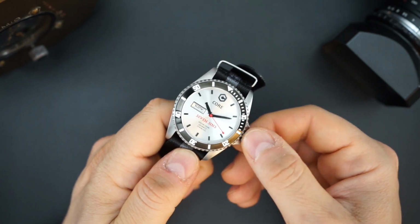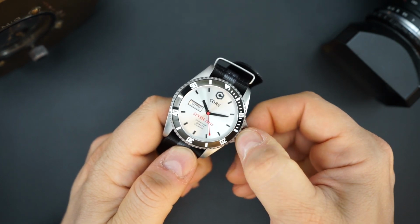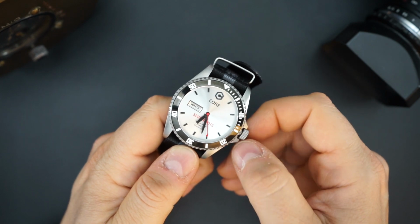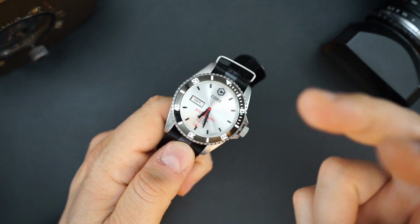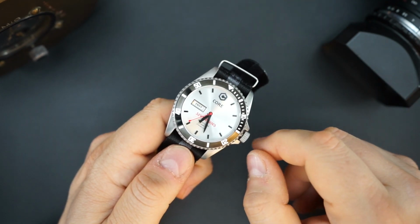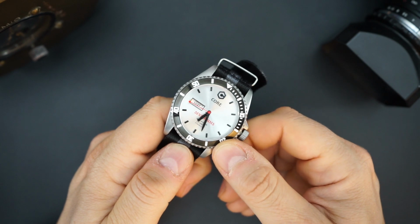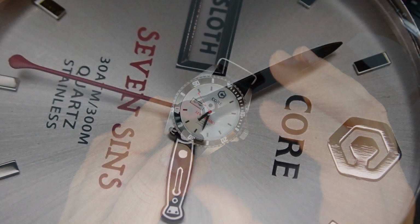And then just to show you how that date window works, you can see as I turn the date, I'll advance the hours before I actually change the date. And now I'll change the date, and you can see Wrath. Because of the actual movement itself, it's going to show 2 of the same in a row, so it's going to double, and that's just the way date wheels work, so it shouldn't really be that bothersome. And then you get each one of the sins: pride there, lust. Pretty cool.